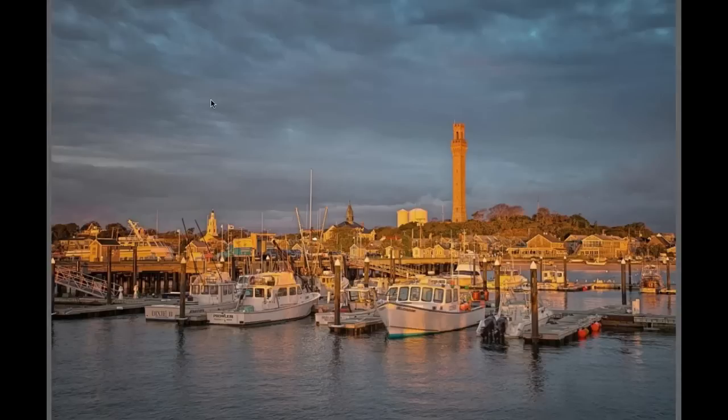So I took again 3 bracketed shots, really for the same reason as for the trawlers. I just wanted to be very mindful of the fact that my slow shutter speed needed to be sufficient enough to stop whatever potential movement there might be with the boats rocking around. It was quite windy that morning, so there was a little bit of chop to the water.